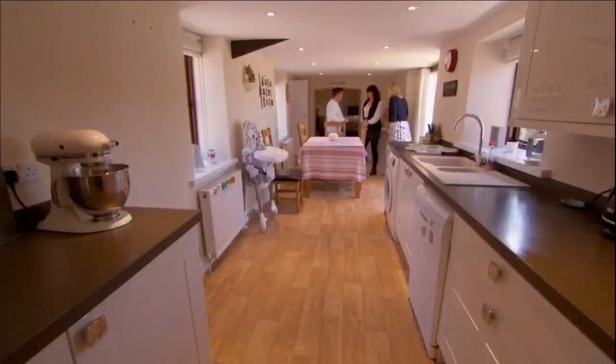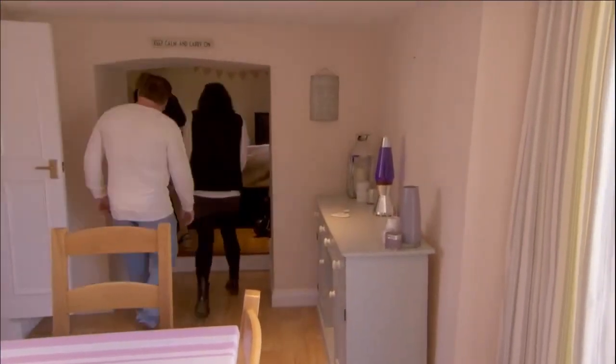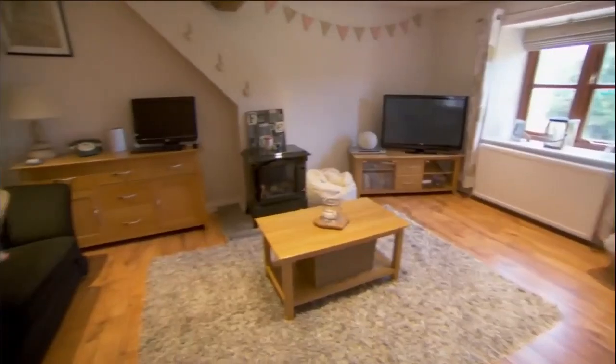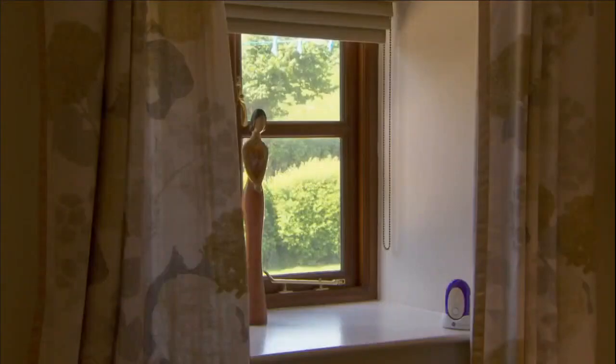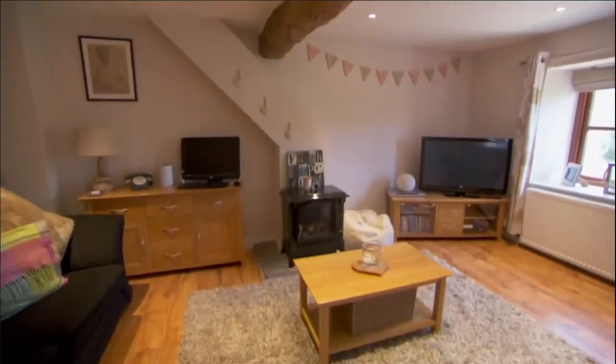Let's see what we make of next door. And do mind your head, because this is your sitting room. Really nice lounge, but probably a little bit on the small side for us. It's a little bit darker in here than what I would like for a lounge, because I quite like big windows, plenty of natural sunlight. A lot of the time, it is only going to be the two of you.